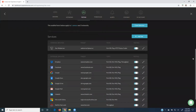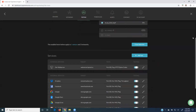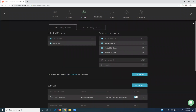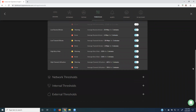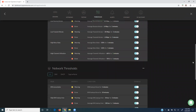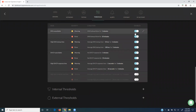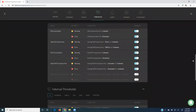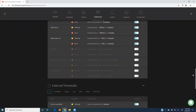And again, I pick and choose which of these services are being tested across which SSID. Next, how am I going to kick out an error? What am I reporting against? How long does a service need to be down or latency needs to be incurred? Well, I do that underneath thresholds. Right, and these are all predefined thresholds that are in here, and we've got a variety of categories that we could certainly look at as far as thresholds, whether we're scanning for them or not. Right, internal thresholds as well as external thresholds.